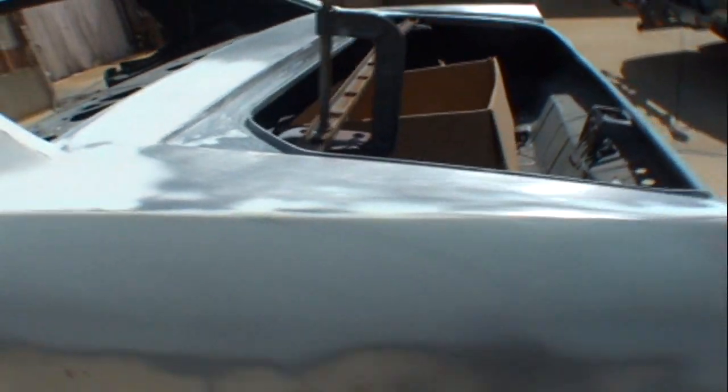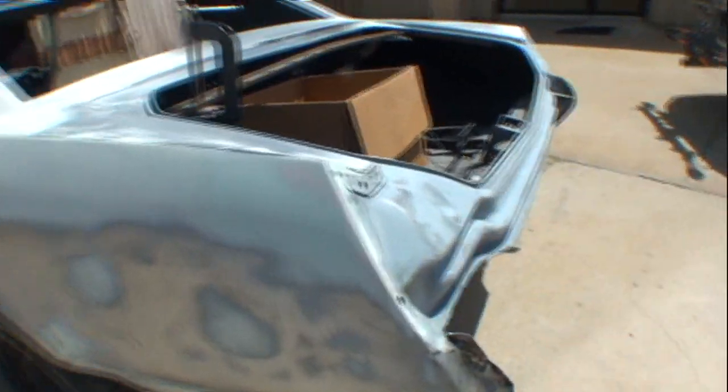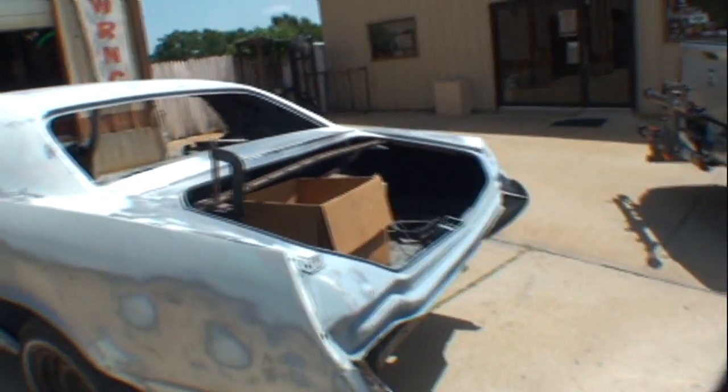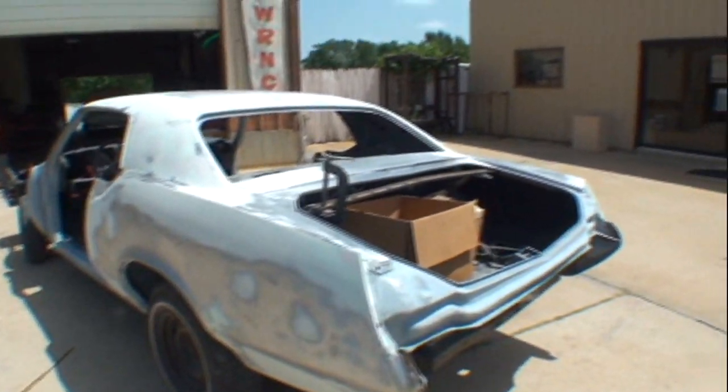But we can do that in the paint booth. There's a pinhole right there. A couple pinholes over here. Yeah, fender extensions. Had to modify this shit up so the motherfucker would be all squared up, because the fender extensions are all crushed in and fucked up, and it's just a fucking joke is what it is. So no, it's not a good fucking day today.